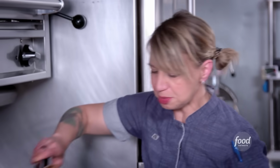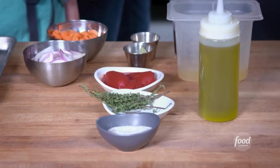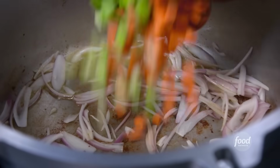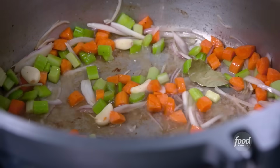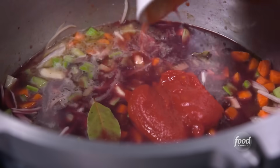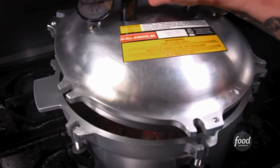I'm gonna take the seared meat out just to give me some room in the pan to saute the vegetables. And this is all for our gravy that we're putting on top of our fries. Yes, shallots, celery, carrots, garlic, bay leaf, salt and pepper, chicken stock, red wine, tomatoes, and a little fresh thyme, adding the meat back in and seal it up. It takes about 35 minutes.